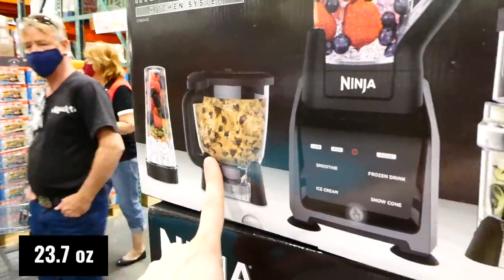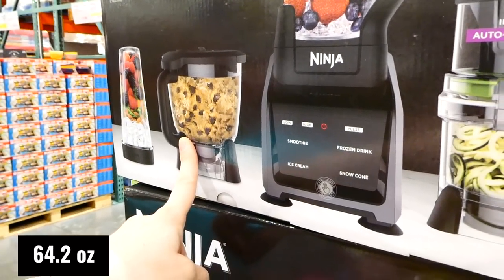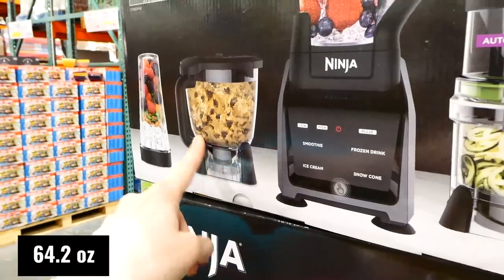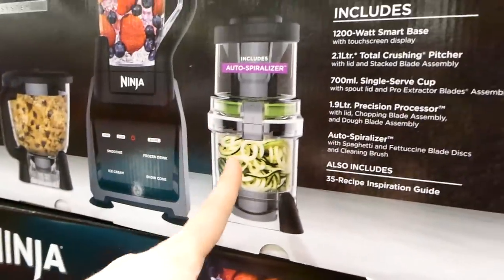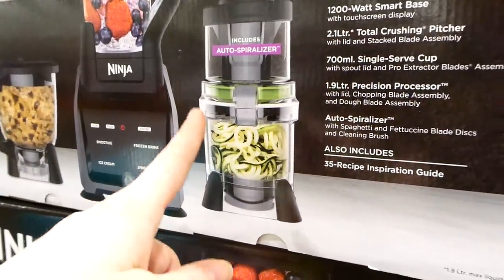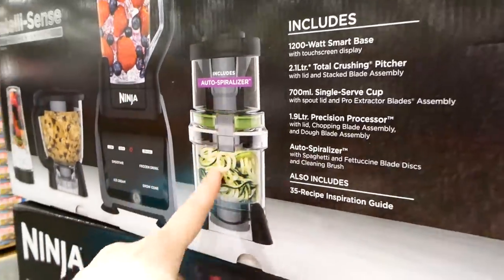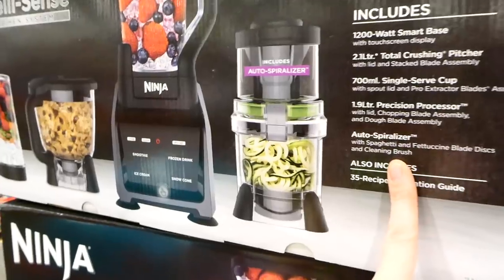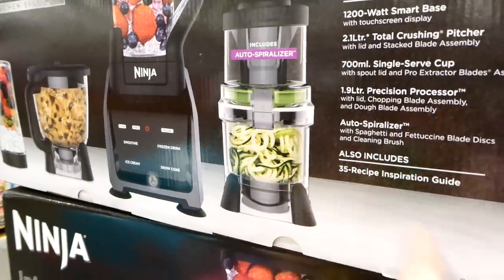There's a 700ml self-serve cup. This one is a 1.9 liter precision processor. So it comes with the lid, the chopping blade, and a dough blade as well. And then this one is the auto spiralizer, which is actually really handy because I know some of the spiralizers that you get, they're like crank ones and they get a bit annoying. It also comes with a cleaning brush, which is really important for these ones, and a recipe guide.